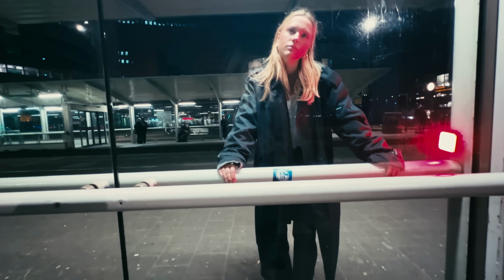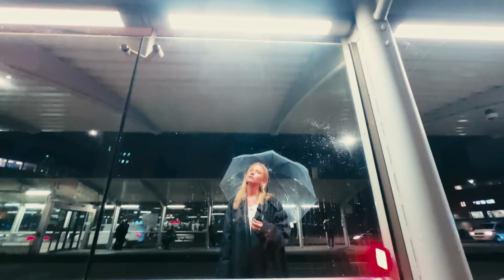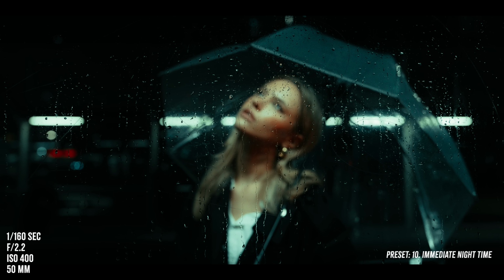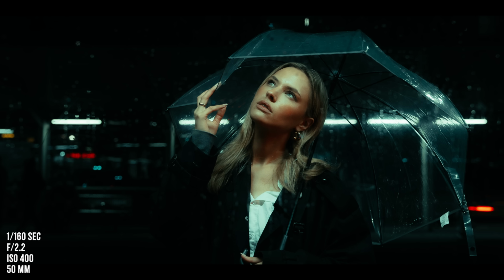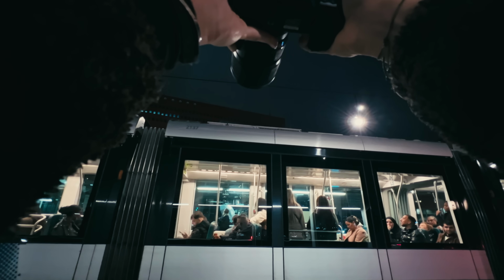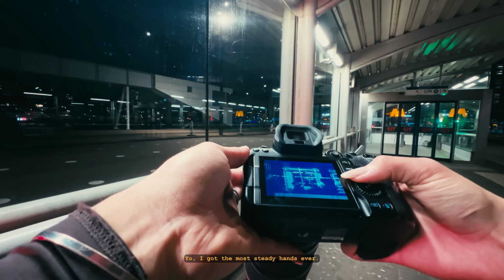I stand on this side and don't look down, only up. Oeh, heel mooi. Let's add some water into the mix. Okay, trick is spray it up there so it drips down. Stand still. I'm gonna focus manually. Let's focus on the drips. Let's bring up our aperture. Focus. Yes, beautiful. Oh my god, this might be the coolest shot ever. I have to hurry. Hold it steady. Holy shit. Did I get it? Yo, I got the most steady hands ever.